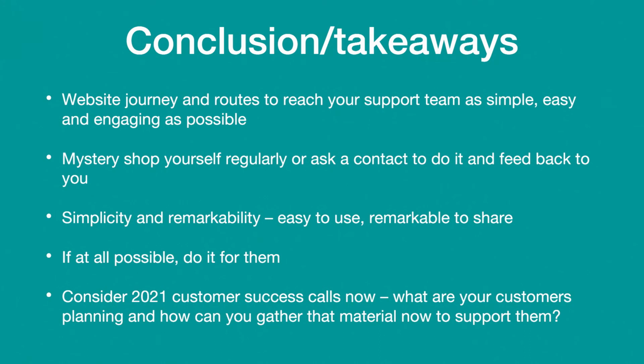Even though support is a big part of what today's all about, have a look at your website journey and the routes to reach your customer support team, and keep them as simple and easy and as engaging as possible. Mystery shop your company as regularly as possible, or ask a contact or a friend to do it for you and feed back to you. It is amazing what you are blind to in terms of how easy it is to deal with you.